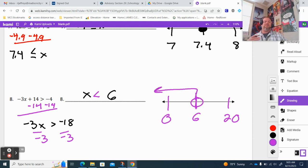All right. So, on number eight, we divided by a negative, so we had to flip the inequality sign. This is an open circle, it goes to the left.